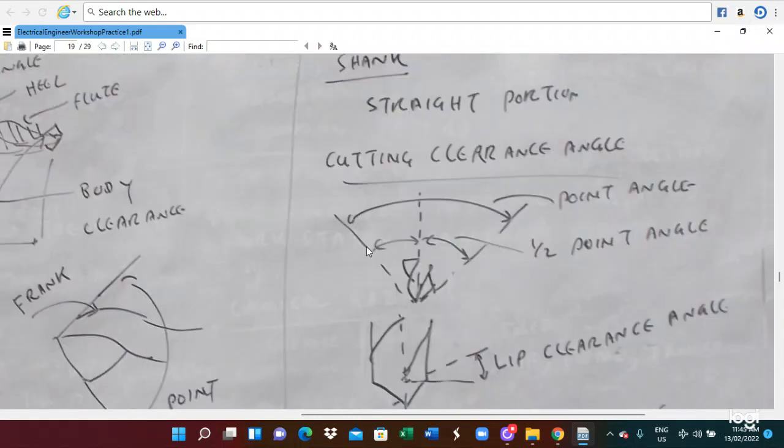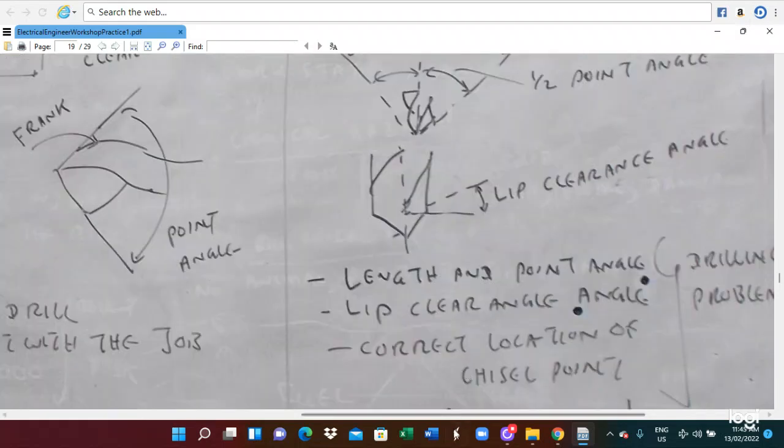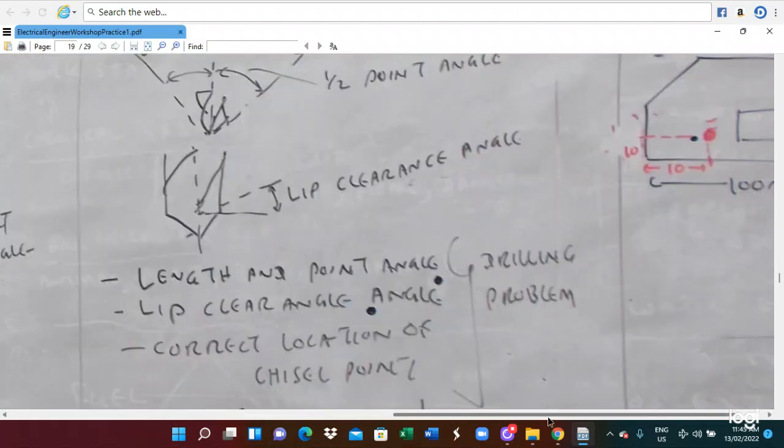Here, this is the tip of the drill, this is the point angle, this is the half point angle. So this distance is the lip, the clearance angle. So the length, the point angle and the lip clearance angles are the main problem. If the length and the point angles are not proper, then it cannot cut properly.